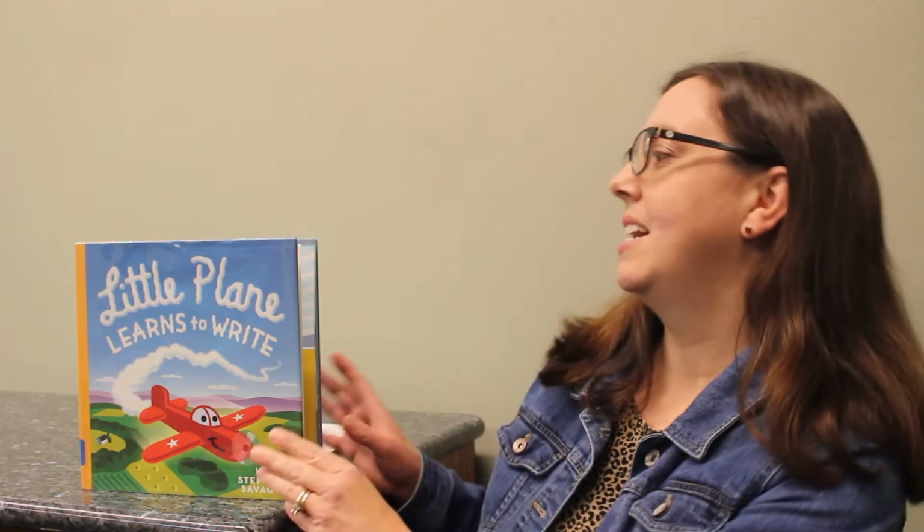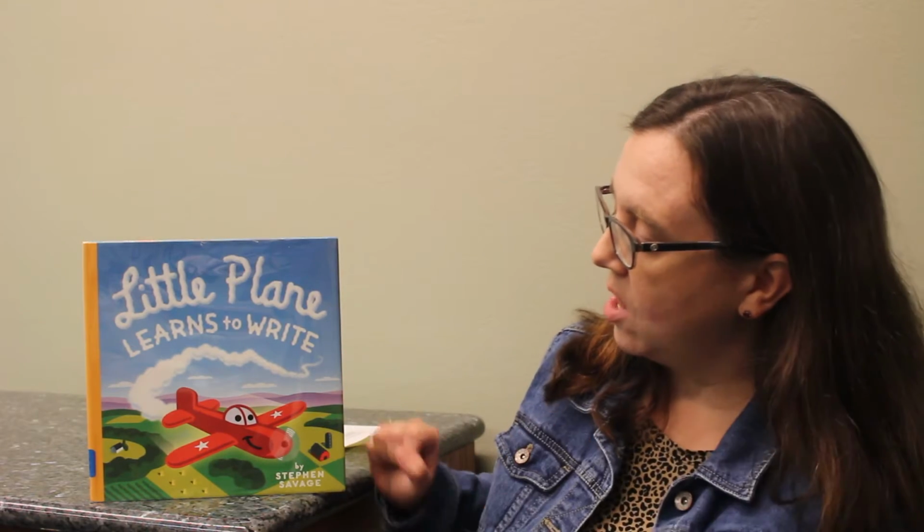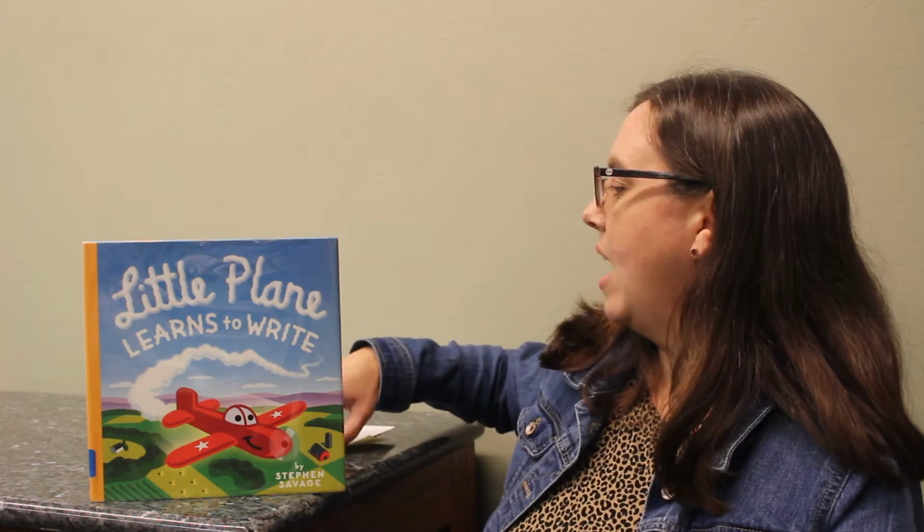There is an organization called the Colorado Libraries for Early Literacy, CLEL, and every year they give awards to books that are especially good for different early literacy skills, like the ones we're talking about with our Storytime to Go kids. And this was the award winner for writing in 2018. This book is called Little Plane Learns to Write by Stephen Savage. And I will link to this in case you are interested.